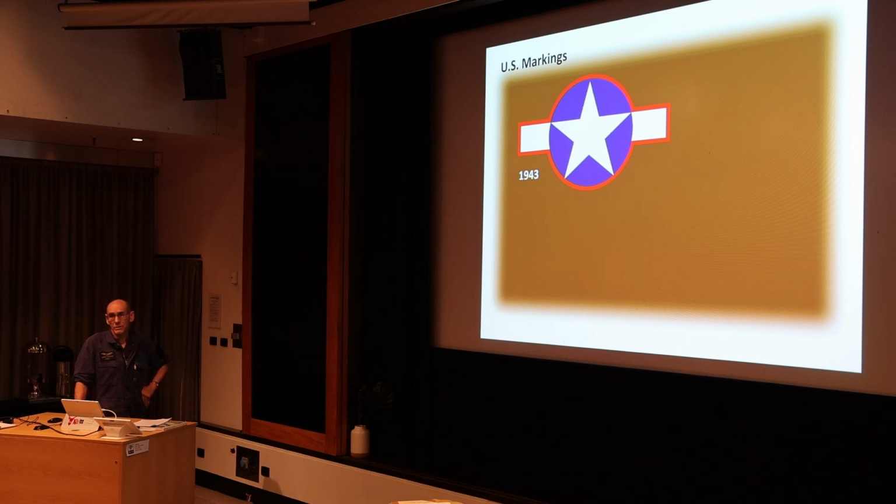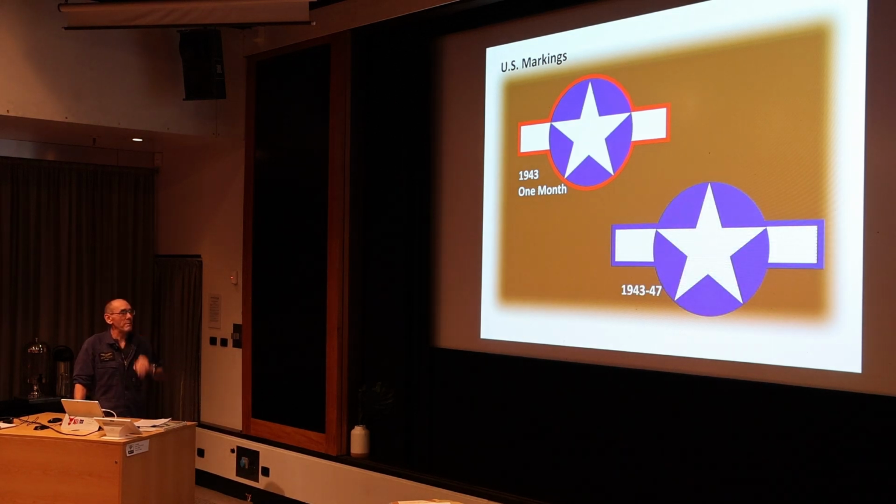So they put the bars on the side to make it more recognisable to their somewhat touchy navy gunners, and they put a red border around it. That lasted a whole month. They decided that the red was still going to be an issue for them, so they simplified it pretty much to what we have today with the American forces. The only change after that was they put a red stripe through the middle of the white bars. But that's pretty much what they ended up with for the rest of World War II, 1943 onwards.